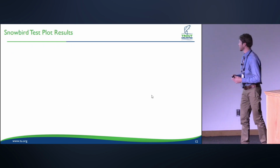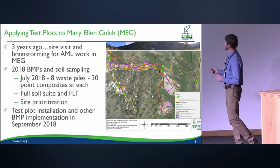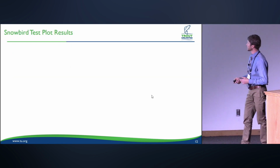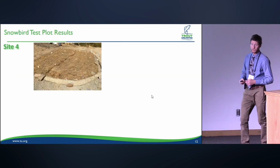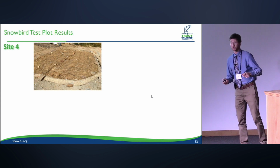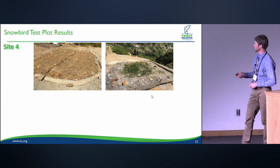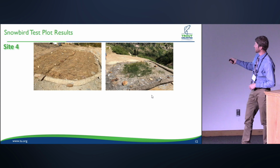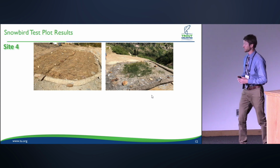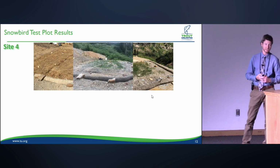So some results from the test plots. Site 4 specifically, which is right here, a little bit lower down in the mine complex. This is right after incorporation of amendments in September last year, and then this is this year in July of 2019. So pretty good establishment. They didn't put the amendments the whole way around the perimeter. It's just within where the vegetation is growing. So about 80% coverage on Site 4. And then this was continued development of that vegetation in September of this year.